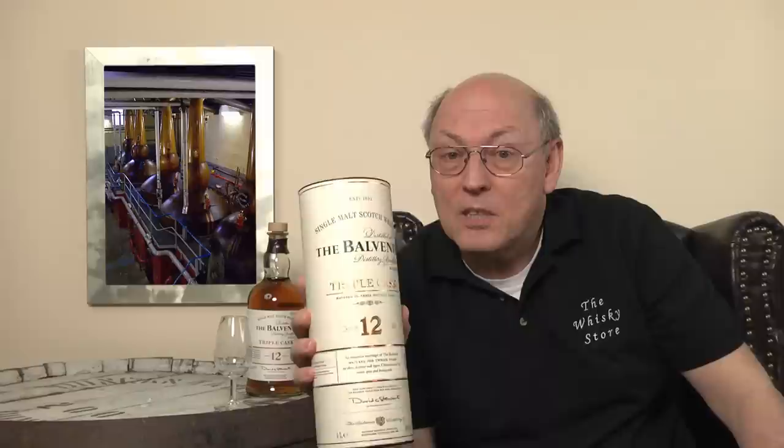This triple cask is matured in three different distinct casks. One is a first fill Oloroso sherry cask, the second is a first fill bourbon cask, and the third is, they say, a traditional whiskey cask, which means it was used several times before for maturing whiskey. So the whiskey coming out of these traditional casks is weaker, is less intense, because the cask was used a second, third time.